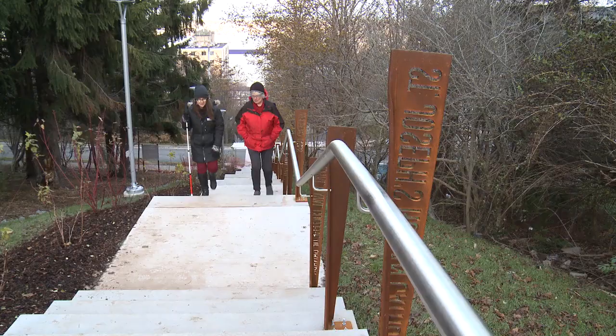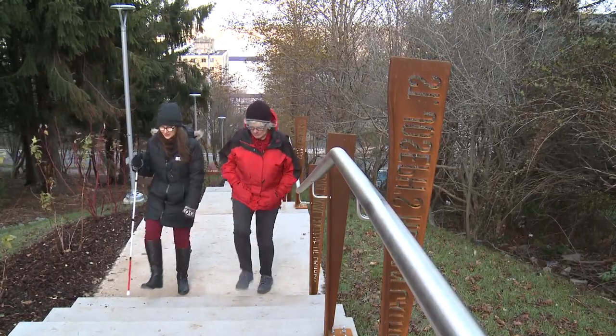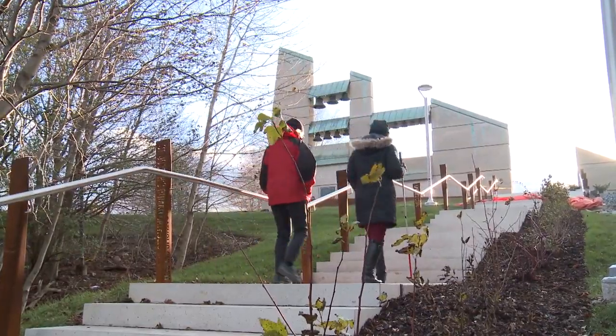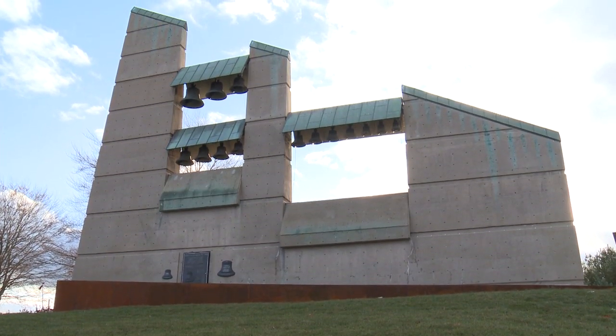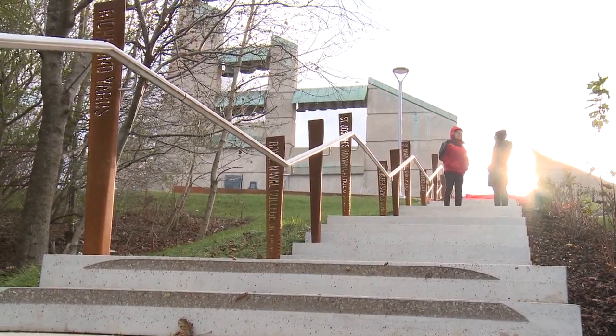Following points on a map, we head off to Halifax's largest explosion monument. The Fort Needham Memorial Bell Tower stands just over 18 meters at its peak. The triangular-shaped monument contains 14 bells, 10 of which were donated by K Street United Memorial Church in honor of the Orr family who died in the explosion. But the tower is not the only point of interest in this spot.